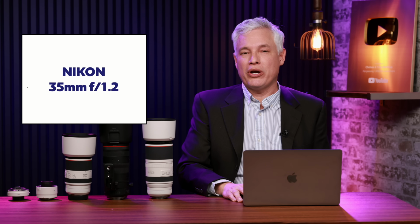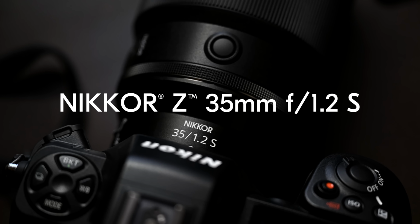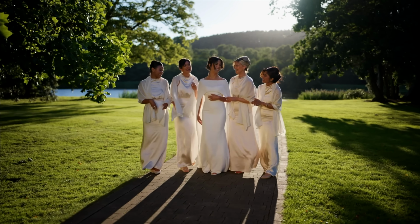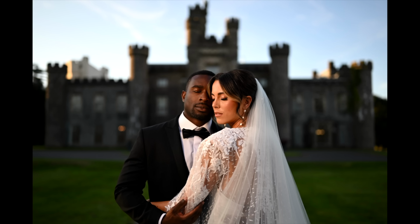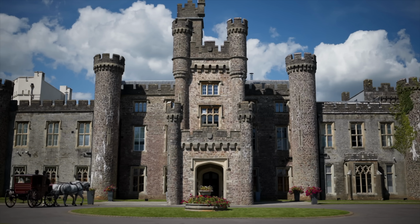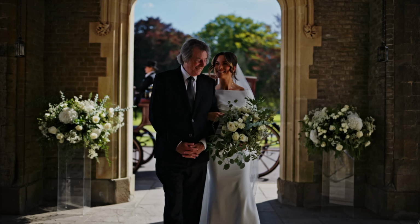Now, the new Nikon stuff, and there's a lot. Nikon launched the 35mm f1.2, and this lens looks absolutely fantastic. It's about a full half stop faster than the f1.4 lenses. 35mm is a great angle of view. It's what a lot of vloggers use in video. It's also super important for street photography, for events like weddings, wedding receptions.